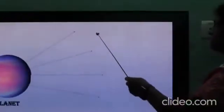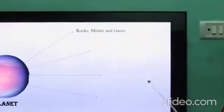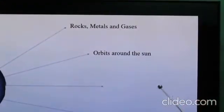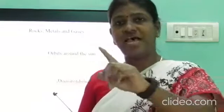What is a planet then? A planet is made up of rocks, metals and gases. The second feature of the planet is, it orbits around the sun. What is the meaning of orbits? If you see, the sun is in a fixed place, and I told you there are 8 planets in the solar system. Each planet has its own imaginary line on which it moves around the sun. So this is called orbiting around the sun.